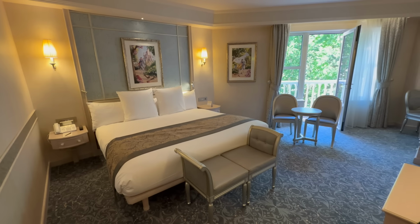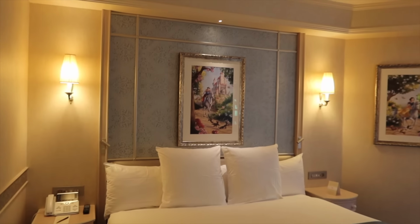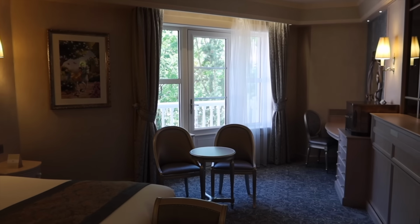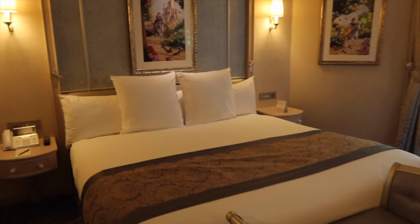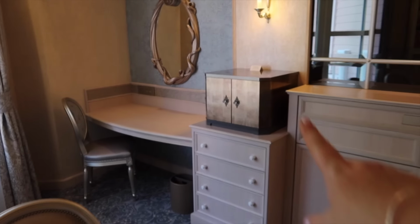This is the main bedroom area. Looks very nice. So we've got a Snow White themed room. It is a bit of a corner, but apparently they told us that king size beds are all on corners. We've got a little desk area, a seating area here, and a coffee machine in there that I'll show you.